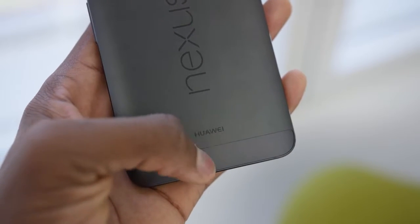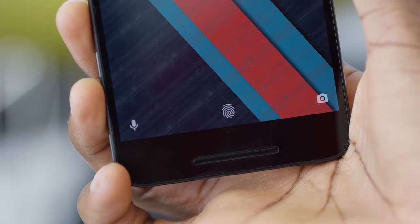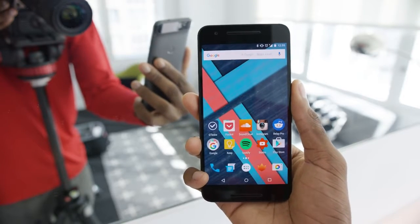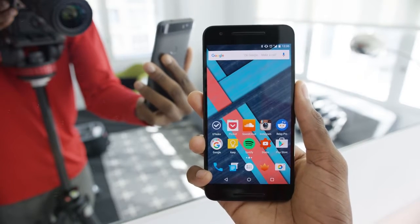One of the coolest new pieces of hardware with the new Nexuses, or is it Nexi? I'm gonna go with Nexuses unless someone from Google corrects me. One of the coolest new pieces of Nexus hardware is the fingerprint reader on the back, dubbed Nexus Imprint. It's really good, and knowing how good some of Huawei's other fingerprint readers are, this shouldn't be much of a surprise, but the touch to unlock was really quick with this one.